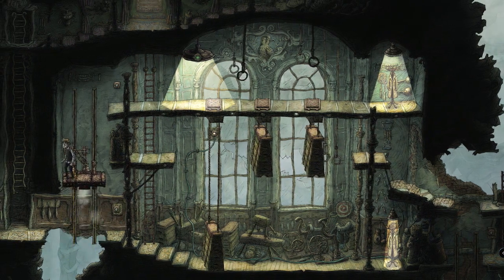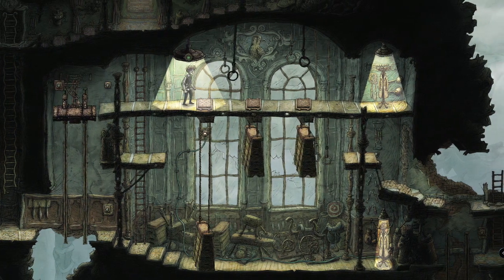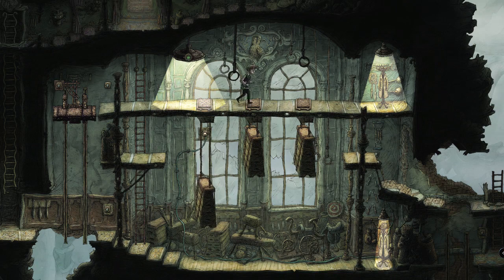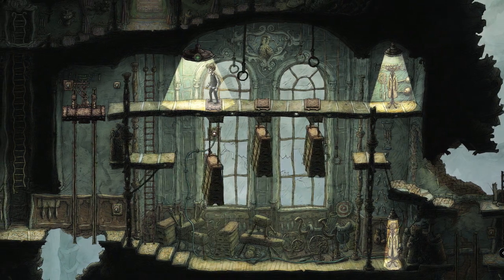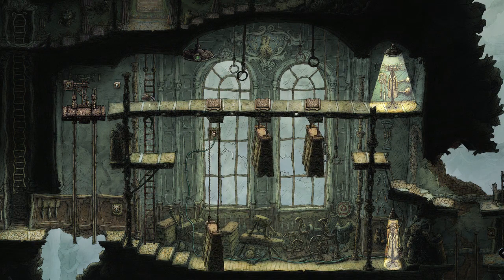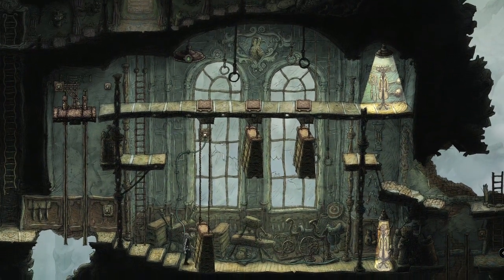See, what you need to do is get both of the coat hanger guys up there, spaced with two grids between them, so that they can step on the pressure plates in a way that allows you to jump across the gap in the middle. It's slightly more complicated than it looks, but one thing at a time.